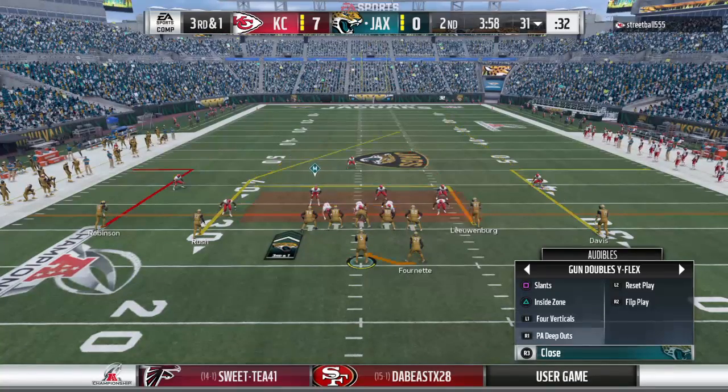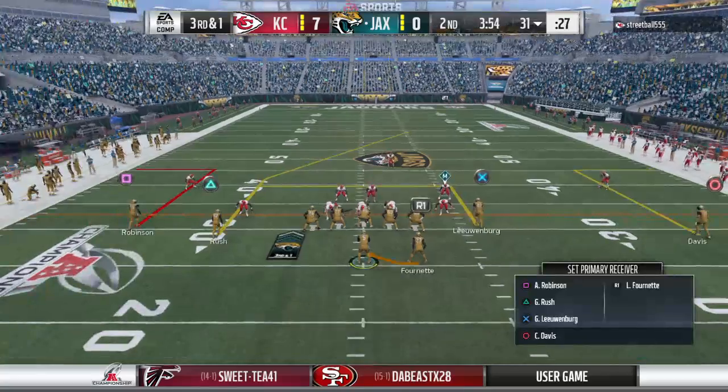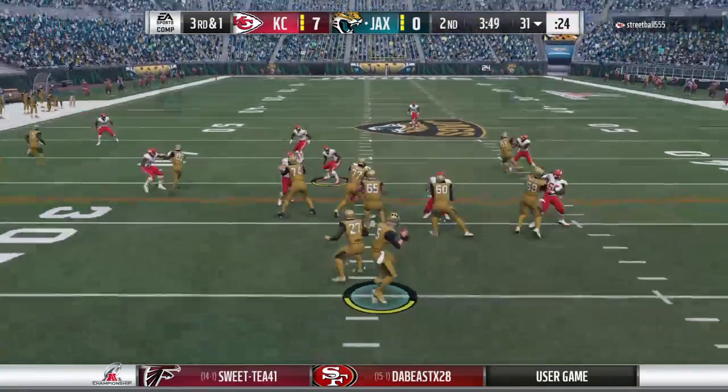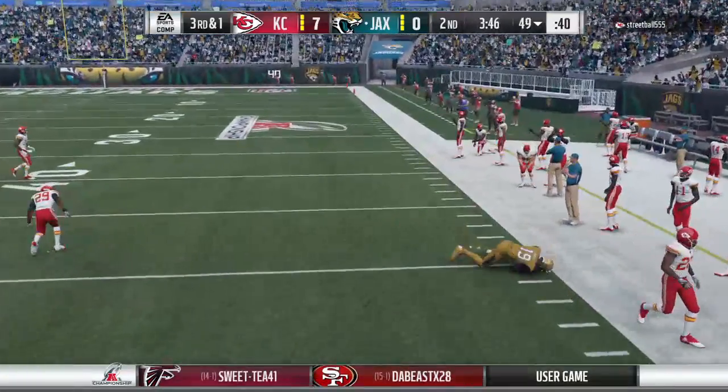Here we go. Green, 39. Green, 38. Here we go. Green, 90. A fake to Fournette. Now it's Bortles to throw. Throwing the out route incomplete.